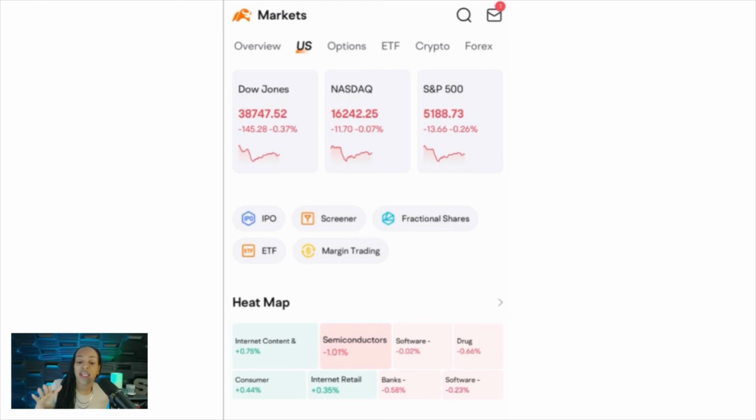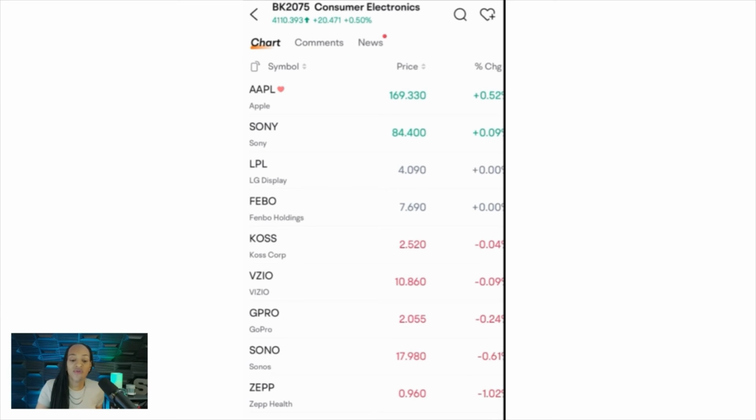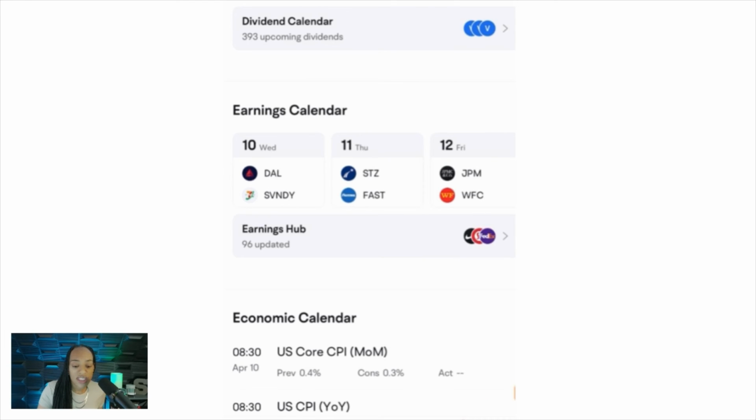A few other things that I like to take a look at: if you go to the markets tab under US, you can easily, at your fingertips, which I'm usually on my iPhone taking a look at these things, have access to a heat map that you can filter to look at the different sectors, a dividend calendar, earnings calendar, economic calendar, so many different resources easily accessible that can help you with your research, as well as it being a great platform for your investing and options trading.